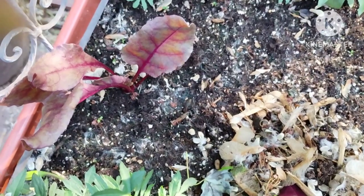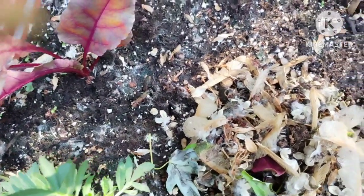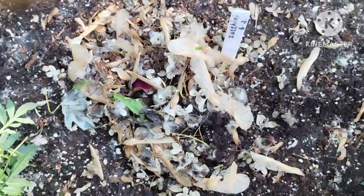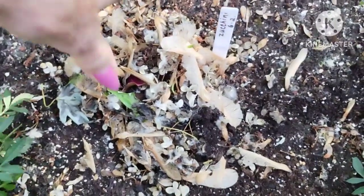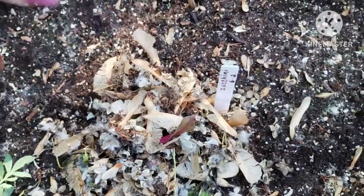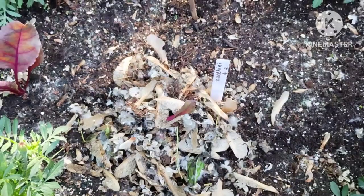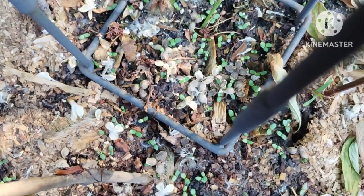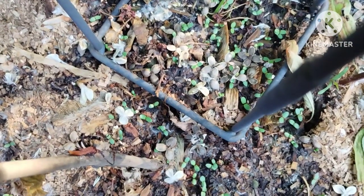Well, here's my volunteer beet. I'm going to be pulling little seedlings out of these city pickers all summer. This is just the little tiny bit of stuff from trees. Yeah. Mother Nature. All these little tiny seedlings need to be pulled out eventually. Ugh.